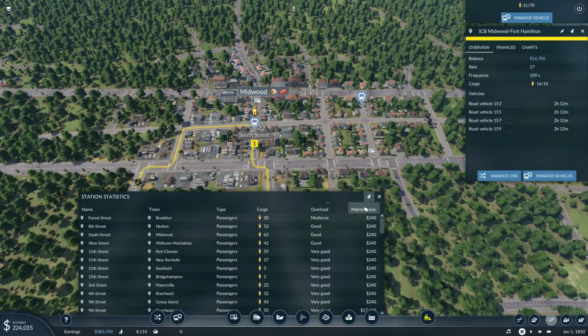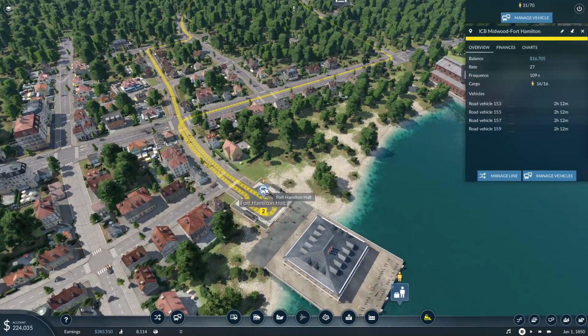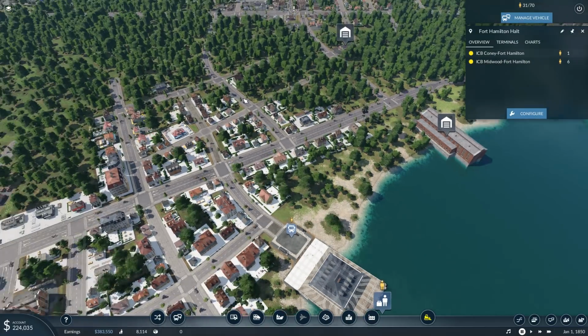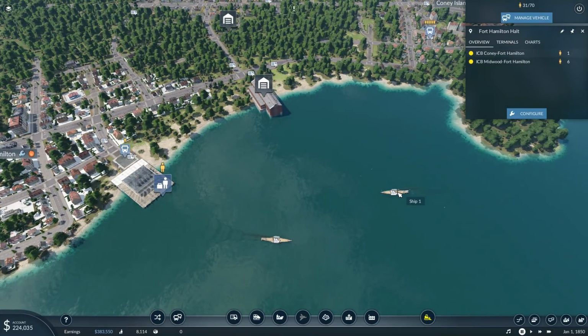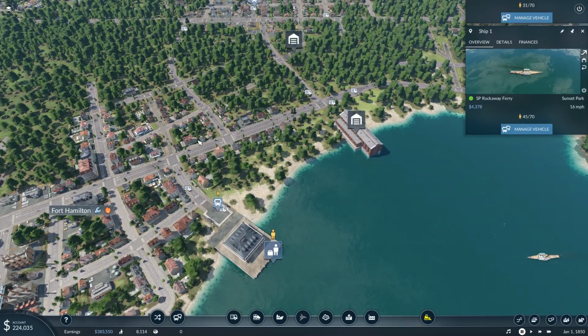Okay, so let's get that. So we've got 62 passengers at that end. The question is, how many passengers have we got at this end? And see, this is your issue. We've got loads of passengers at that end, hardly any passengers at this end. But when this ship comes in, it's going to drop passengers off. And then we might have a bunch of passengers.